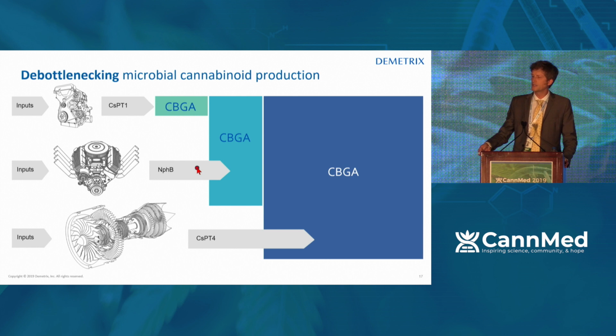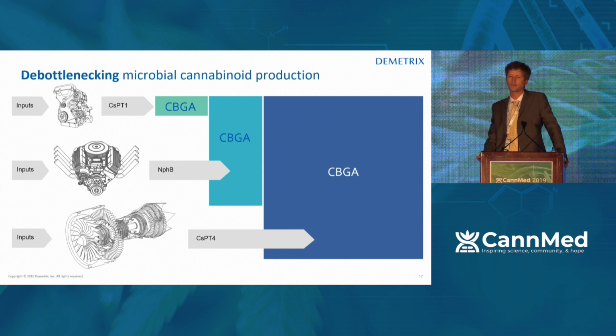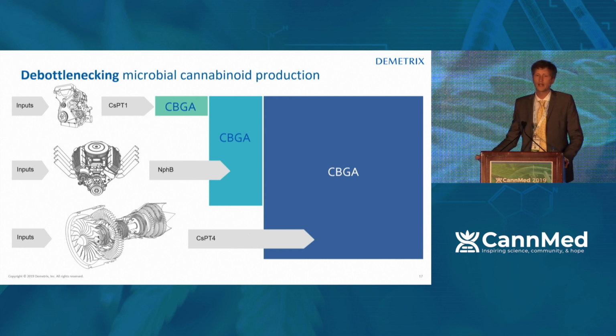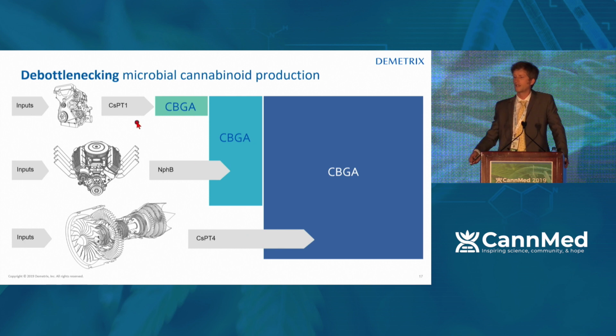And the wild type version of that enzyme, the natural version, makes mostly the wrong product. But if you do some clever mutagenesis on it, which has been done, you can make a modest amount of CBGA. Lastly, we get to CsPT4, and that's the enzyme that the Keasling lab developed. And when you put that into yeast, you can make massive amounts of CBGA. So it's pretty clear to me, at least from the microbial work, that this is the enzyme that is meant to do that step. And to use an engine analogy here, CsPT1 is maybe a compact car engine, NphB could be a truck engine, CsPT4 is more like a jet engine.